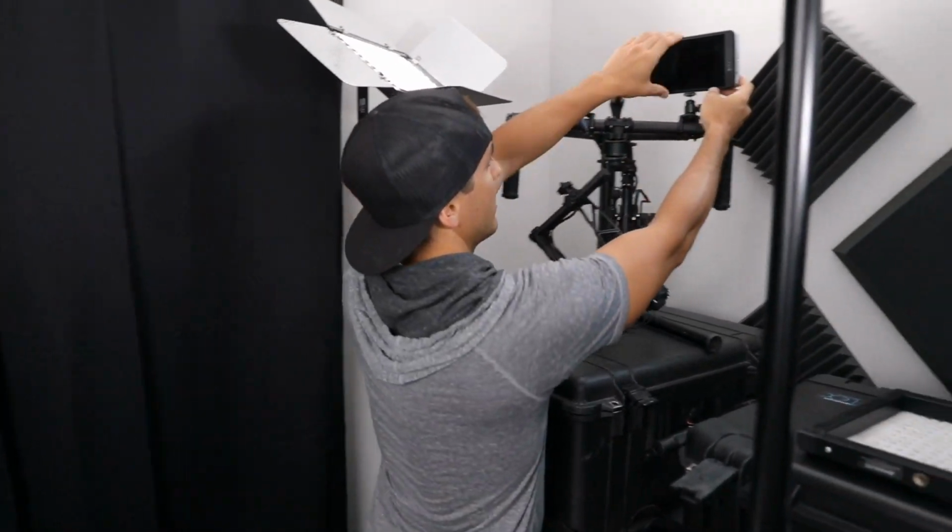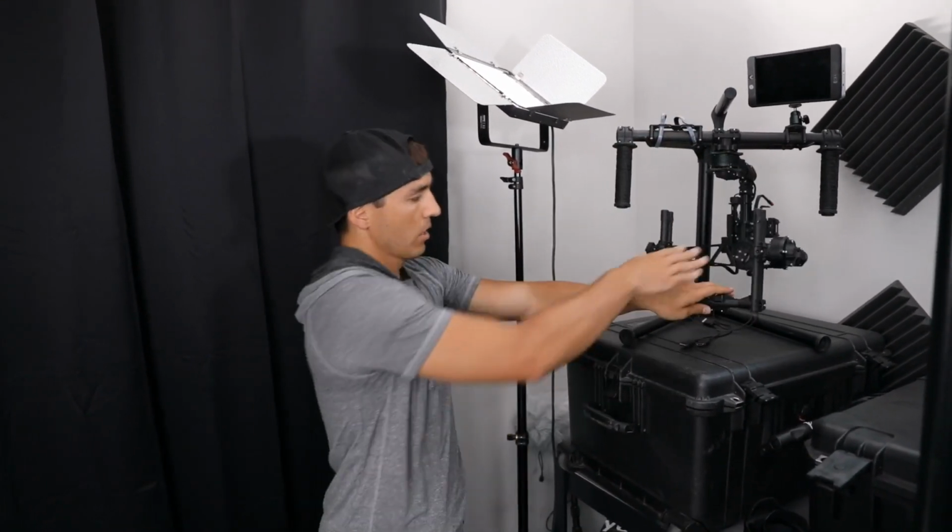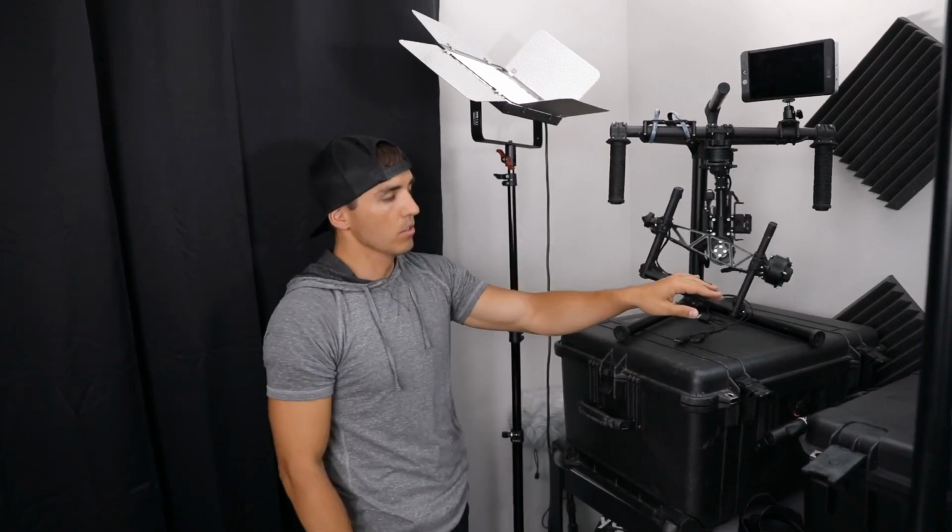Small HD 7-inch monitor up here. Love that as well. You guys ask me a lot what I recommend for monitors. The only reason I have a monitor for this is because you can't look at the screen down here, so I needed an external, but normally I just look at the monitors the cameras come with.